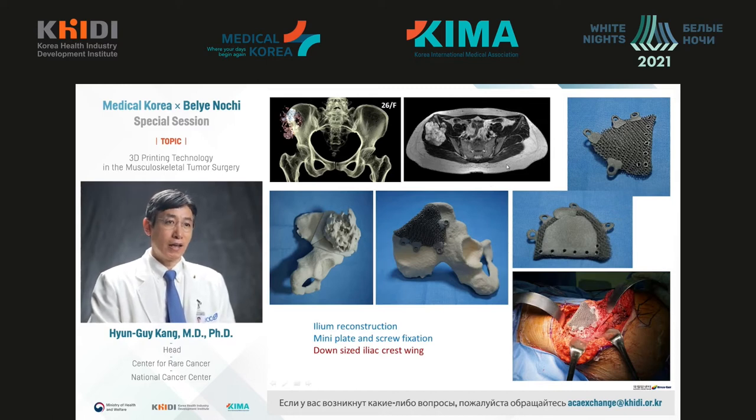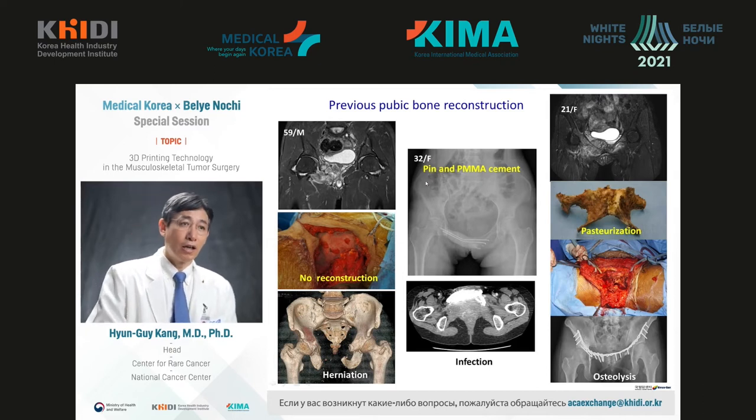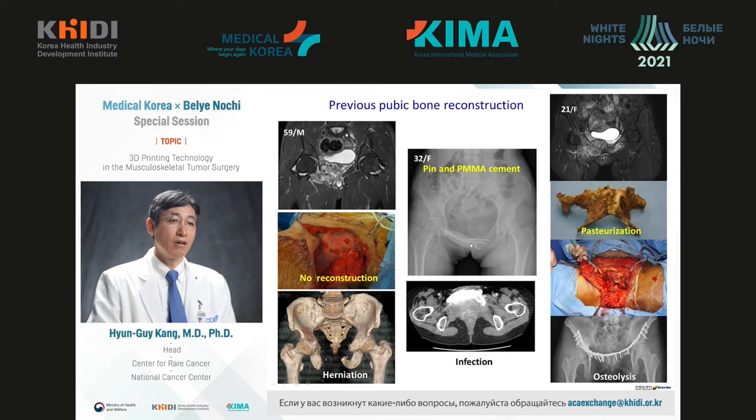When reconstructing the iliac bone, if the implant size and the plate will be above, if the size of the crest is larger than usual, there could be some irritation of her skin. We used previously Varlock mesh, and we decided to use bone cement and pin. The patient, 21 years of age, in early ages, it was fixed after the autotransplant. All patients developed some post-op complications.